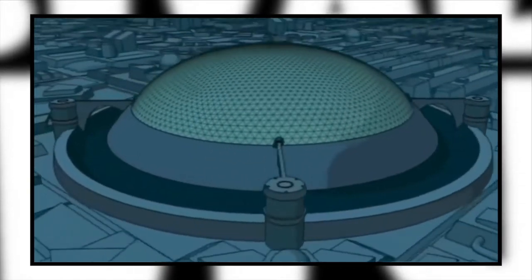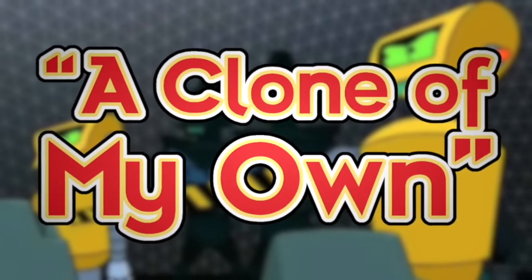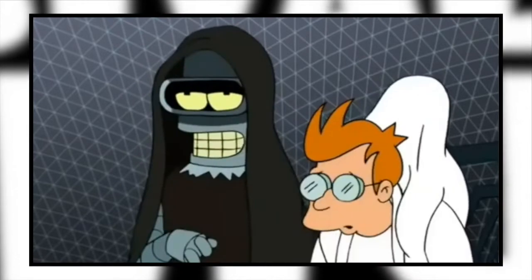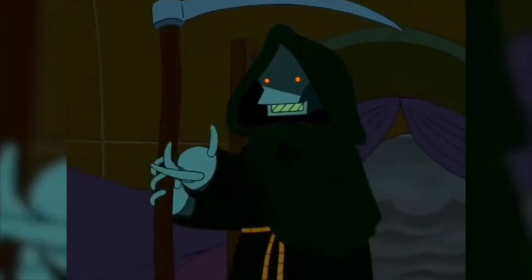The near-Death Star is an artificial planet designed to imprison people 160 years and older. The world first appeared in the episode A Clone of My Own, in which Professor Farnsworth is taken to the planet. The near-Death Star is covered in spikes and made up mostly of metal. In addition to the elderly, the planet is inhabited by the Sunset Squad robots, a group responsible for abducting the elderly.